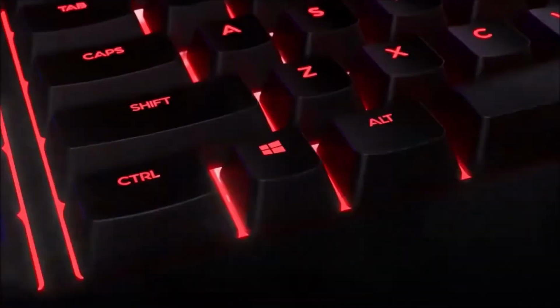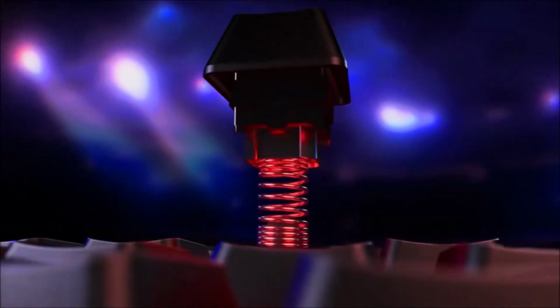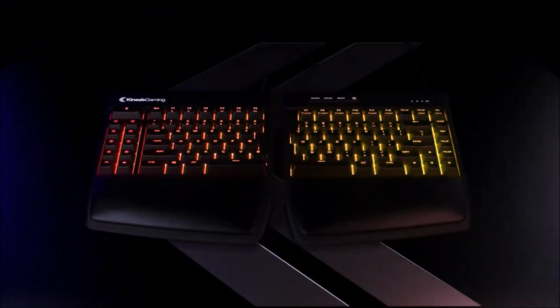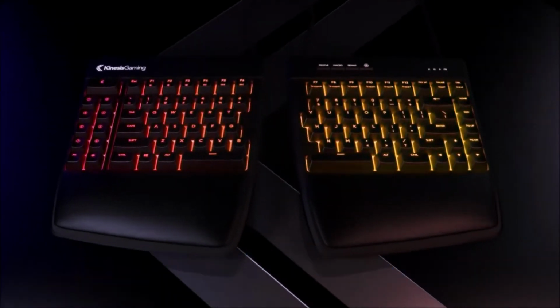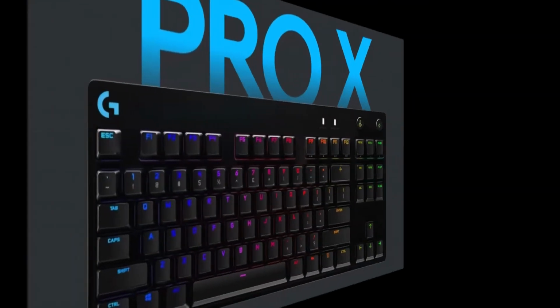The Freestyle Edge RGB is also incredibly customizable, with onboard storage for up to 9 user profiles, 9 dedicated macro keys on the left half, and the ability to customize every key individually, including on the entire layer that you access by pushing the FN key. It's fully programmable without the use of any additional software, though it can also be customized through Kinesis SmartSet software, for an even more granular experience.